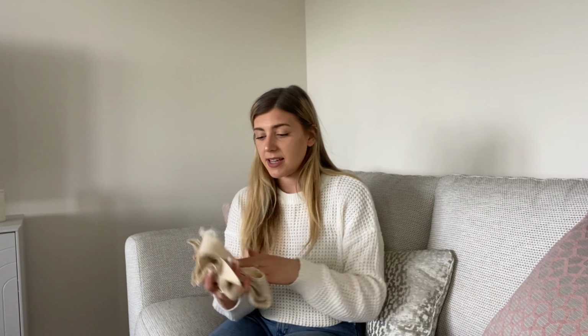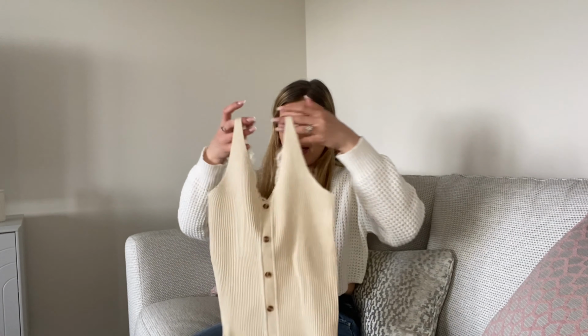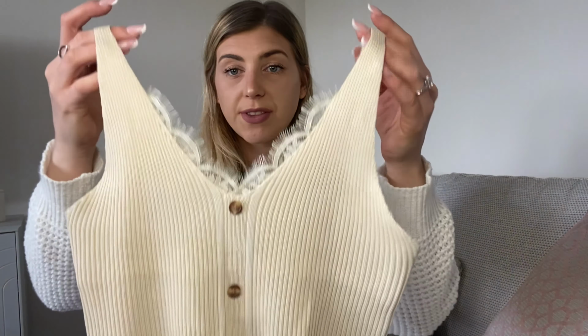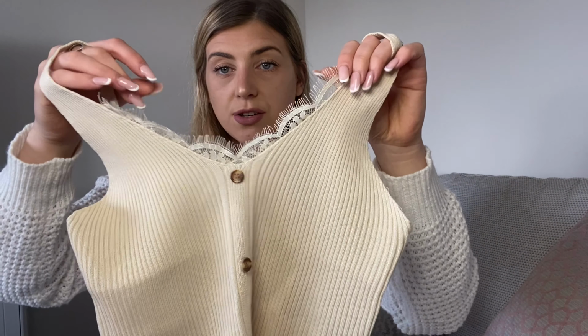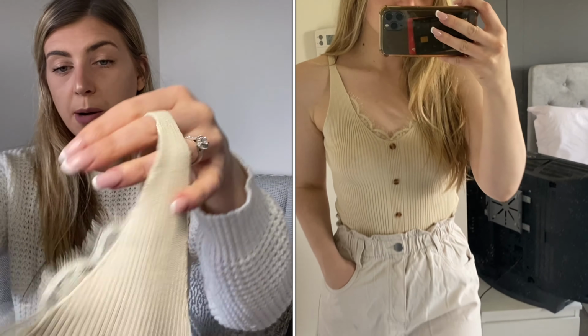So that's that. And then the last top is this, which I love. The reviews are really great for this top. Again, a basic top, but with something something. So this has a lace detail at the top, with, again, those tortoiseshell buttons.